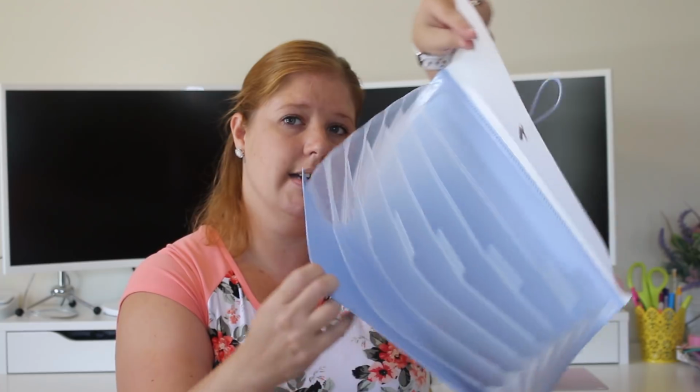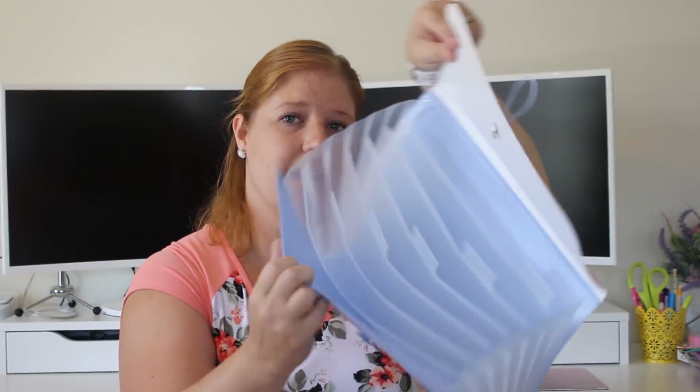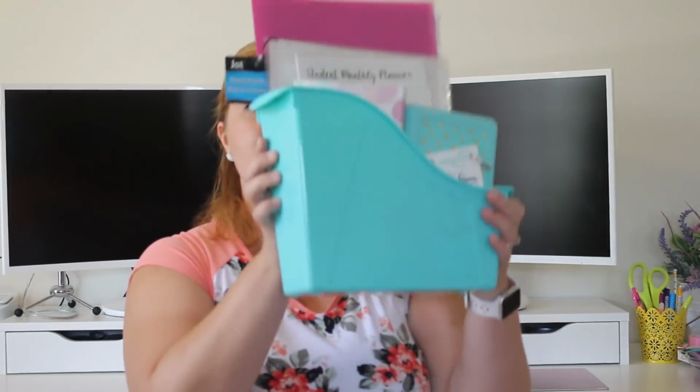This is from Walmart and it is a letter size expanding file and it has 7 pockets in here. So let me show you that. It's got 7 different slots, pockets in there for you. And then I've got this full of stuff. So I had to go ahead and pick up a photo album. This is from the Dollar Tree. It's just, with each new year, that is an opportunity to make more memories. So I just wanted to get a photo album to go with this giveaway.